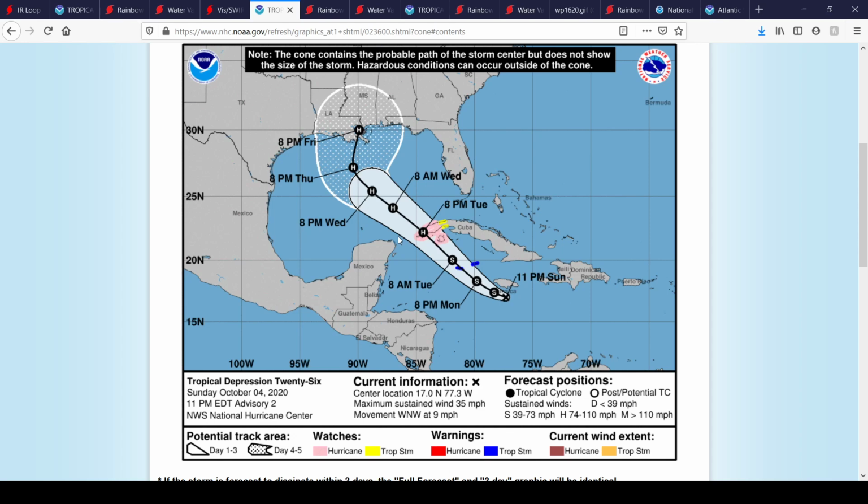And keep in mind, like I've said with Gamma before, this cone could easily shift more to the east, more to the west, more to the north, more to the south with time. So just please keep an eye on this forecast cone over the next coming days as the situation progresses. The forecast track and forecast intensity are likely to change with this system, so please note that.